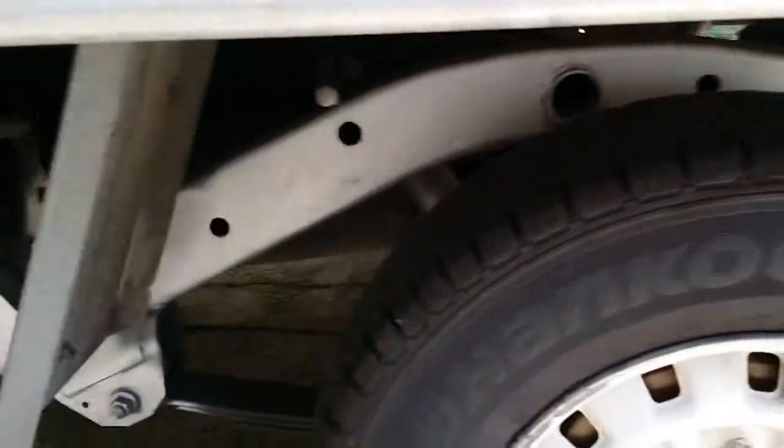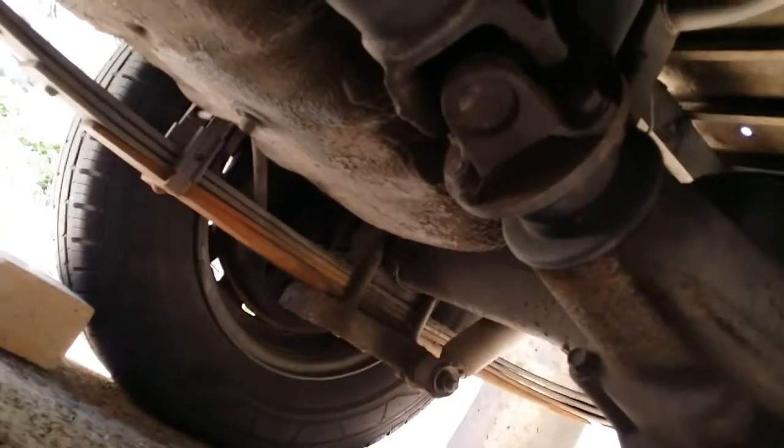The diff is a little bit worn, or the linkages there. It just makes a bit of a clunk noise when I'm changing gears, but I'm a careful driver, so yeah. But I don't know if it's in the diff or the linkages there.